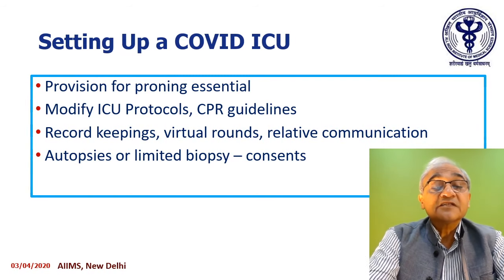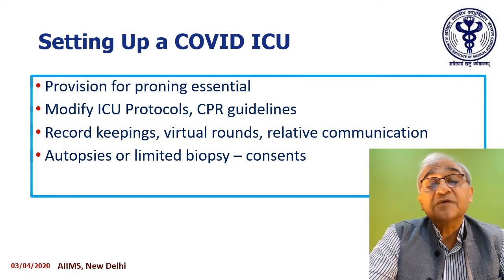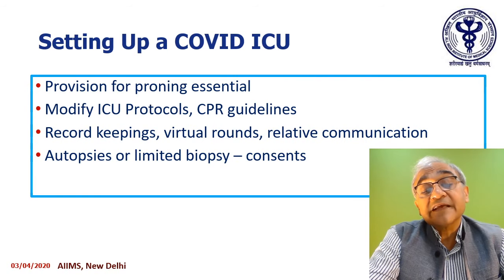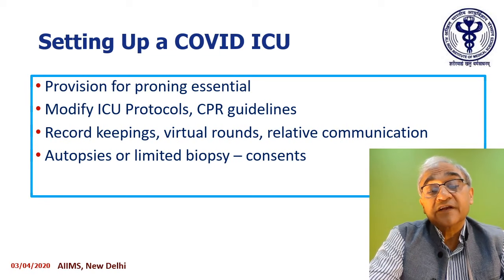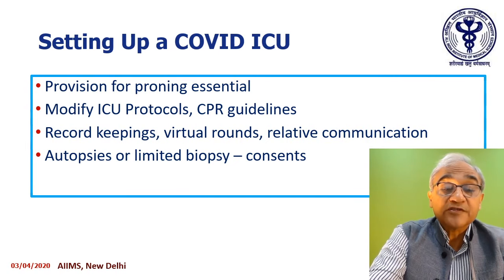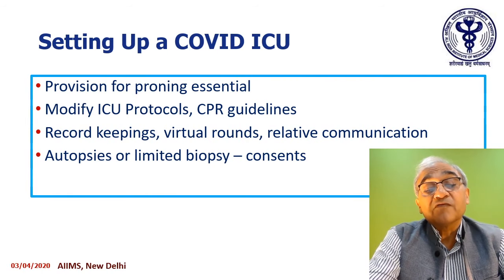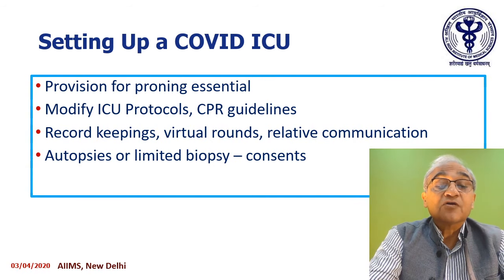An important thing in these ICUs is whether one should be carrying out autopsies or limited biopsies. This has to be an institutional policy. In cases of death, one must be sure that no biopsies or autopsies are carried out unless consent has been obtained. And many institutions in our country are taking these kinds of consents at the time of admission. This consent and paperwork has to be ensured before any academic-related biopsies or autopsies are done.